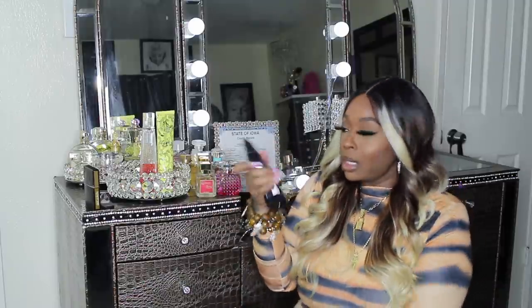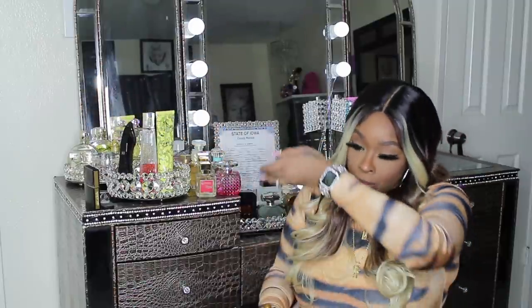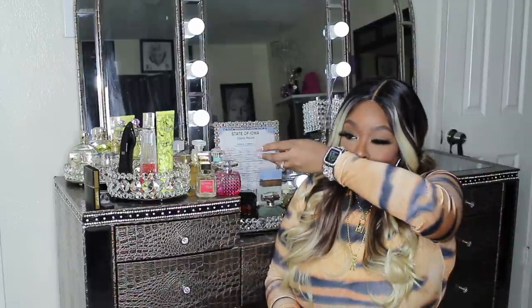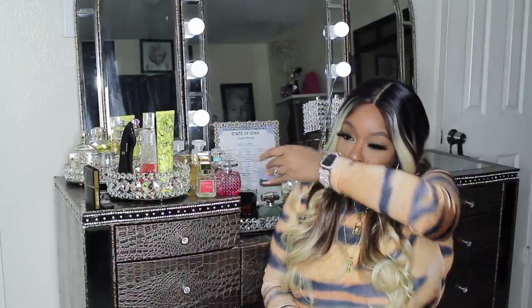I would not reach for this, but babe bought this for Christmas, so I can't sell it. I'm not saying it's bad. It's not like paper. You know how when paper gets wet? That ain't what it smells like. Hold on. It just smells. Okay? It's just a fragrance.